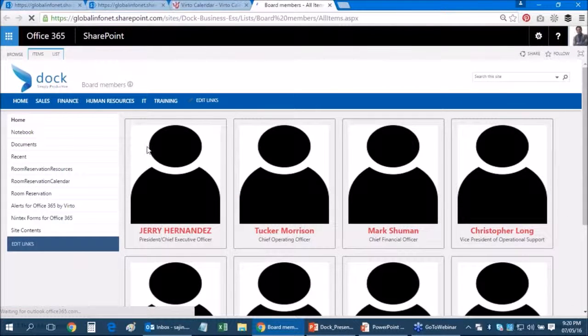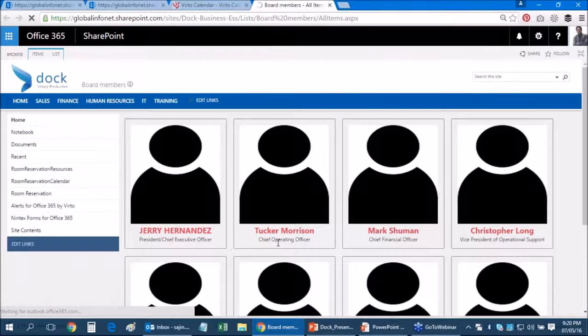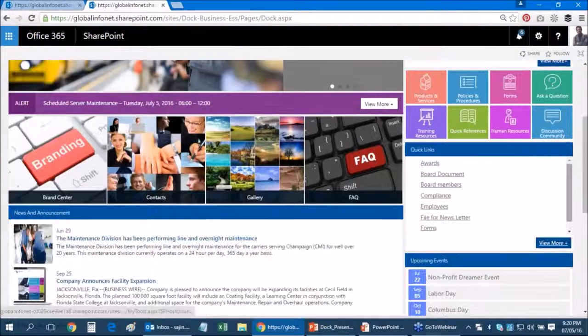So these are the board members. We have not put in real images for security reasons, so I've just put in some default image. I can go ahead and add in all the details here. This is one of the calendars that I was mentioning. We have an in-house calendar. Apart from that, there's another calendar that syncs with your existing Outlook, right? So that's about the calendar that I have here.